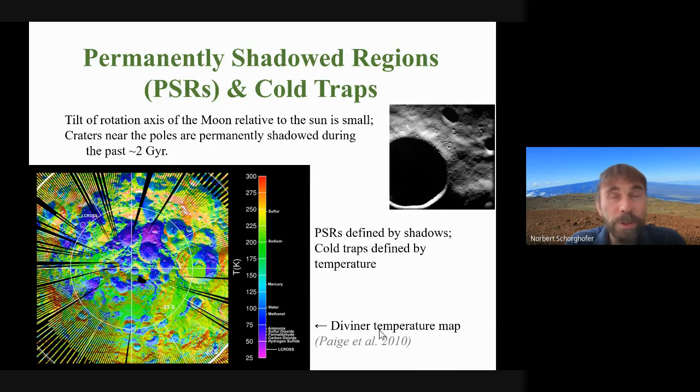And one instrument which is really important in quantifying the cold traps better is Diviner. So Diviner has measured the surface temperature of the moon since 2009, and it still does so. So there are 12 years of continuous temperature data. What's shown here is a temperature map of the peak temperature in the south polar region of the moon as of 2010. So it was barely a year in orbit. So now we have 12 years. So we have a lot of data points, and we can make fairly accurate maps of cold traps for water ice and other volatiles.